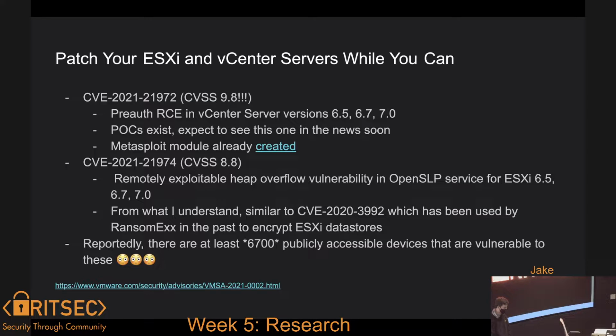There's already proof of concepts available on GitHub, and there is already a Metasploit module that has been made, and I'm assuming it works. I don't know. I haven't tried it. But yeah, so that's fun.